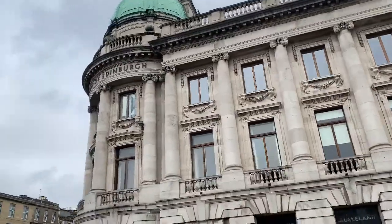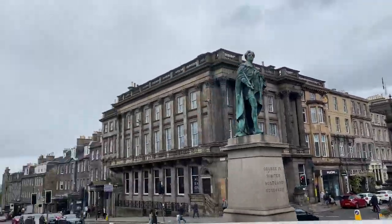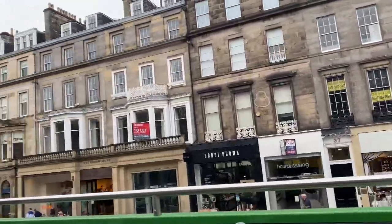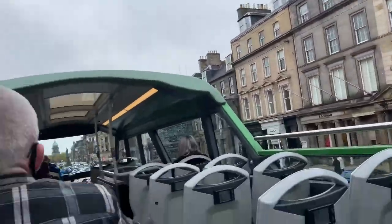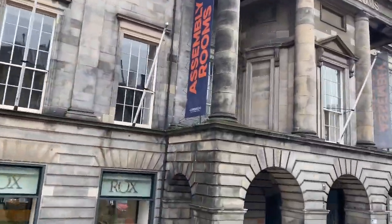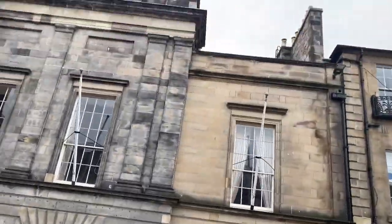So welcome to James Craig's New Town. As we turn left here onto the principal street of the New Town, George Street. And in fact, when the New Town was built, there was only one grand building planned, and this was this building on the left-hand side here. This is the Assembly Rooms, built in 1792, just in time for the Caledonian Hunt Ball of that year.